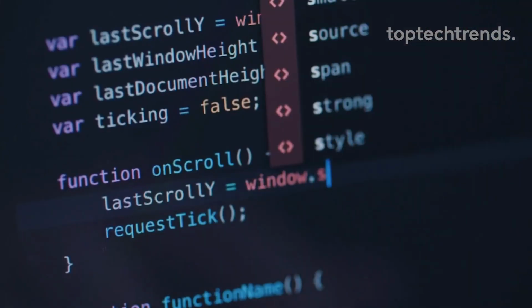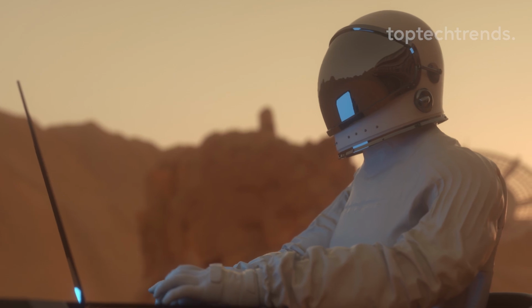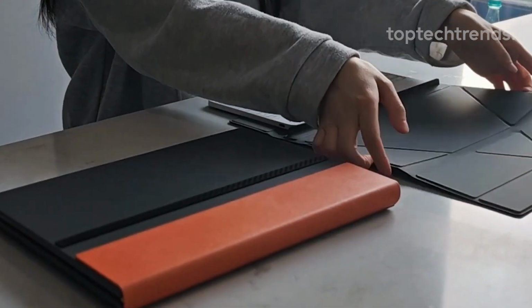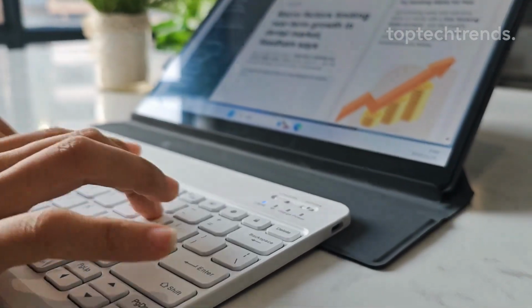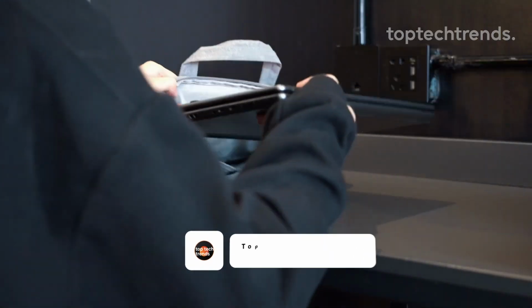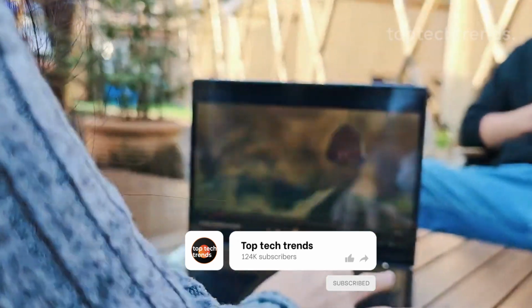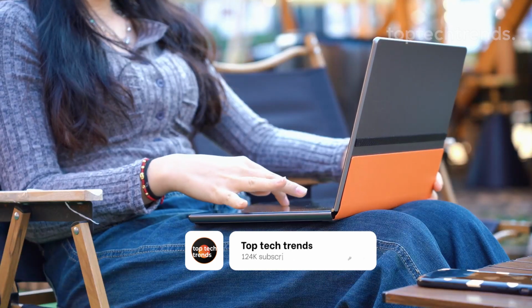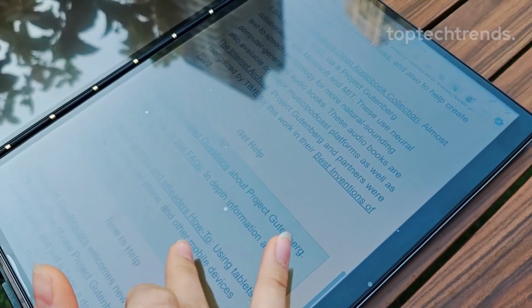And coders, rejoice. Code from the beach, the cafe, or even Mars if you fancy. Connect a Bluetooth keyboard or unveil our hidden keyboard for a productivity boost that'll make Elon Musk jealous. Say goodbye to the ordinary and hello to the extraordinary with our two-screen laptop. Because who needs one screen when you can have two and rule the digital universe?